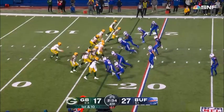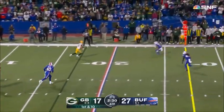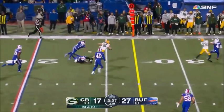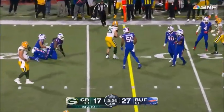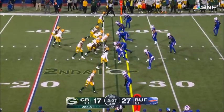NFL's active sack leader, number 40, bottom of the screen. Rodgers throws it to the left to Tonyan. Good move by Robert Tonyan to get 9 out of that. See if he can find one of these young wideouts ad-libbing again.